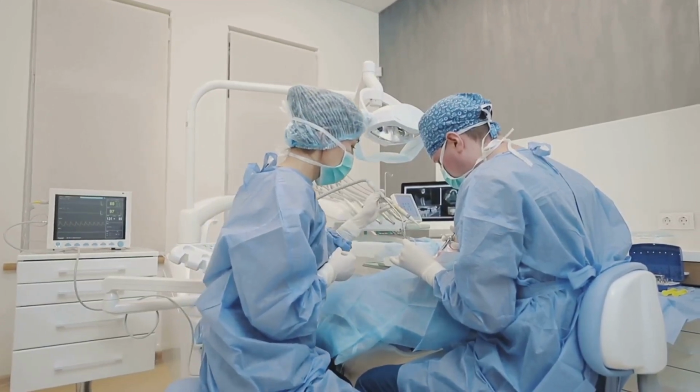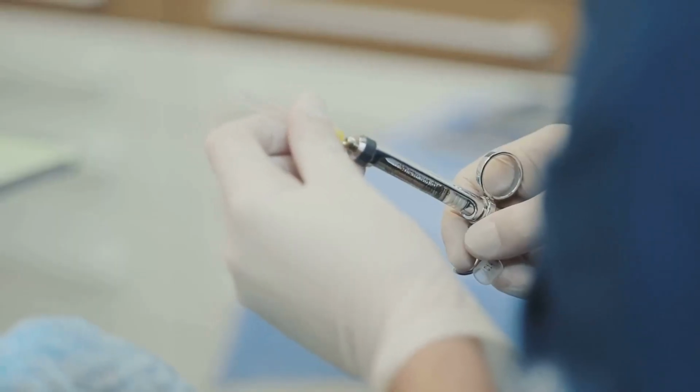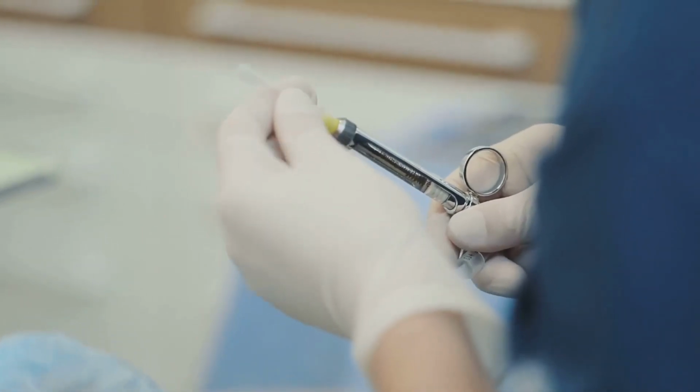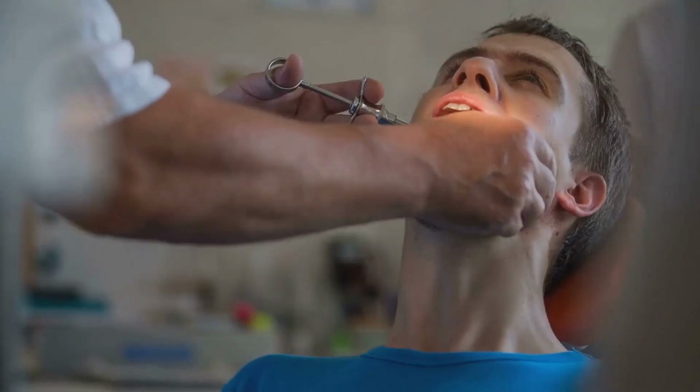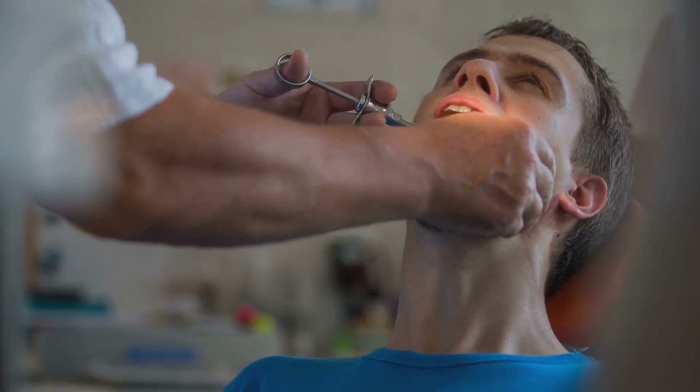It's a type of medication that numbs a specific part of the body, ensuring you don't feel any pain. It's as if it has a superpower, used by doctors and dentists to guarantee your comfort during procedures that could otherwise be quite painful. So how does this superhero work? The secret lies in your nerves.